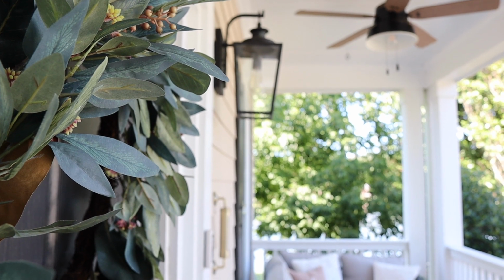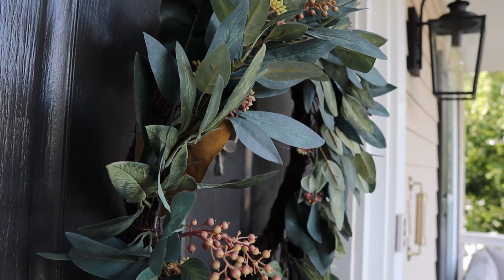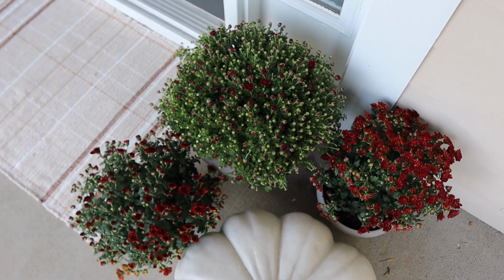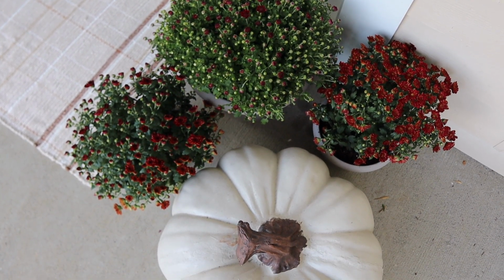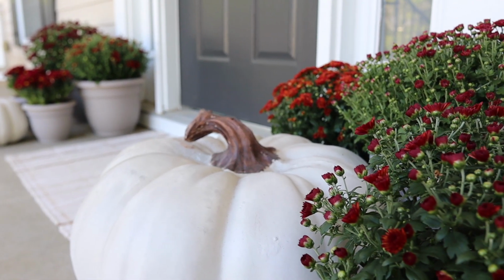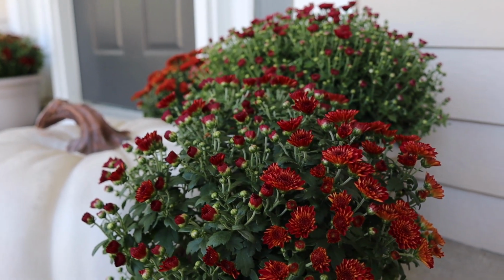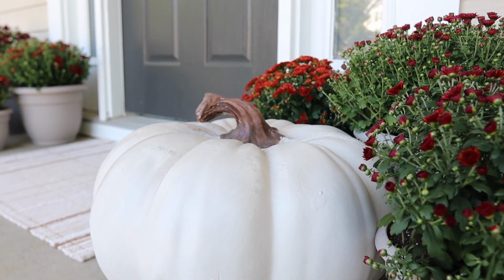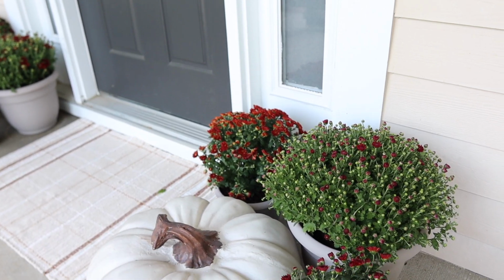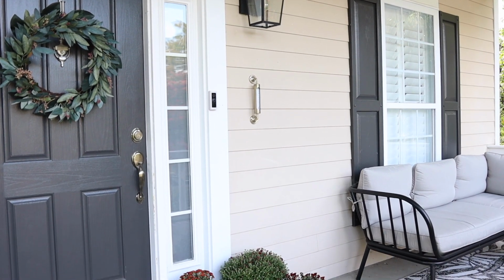I did decide to bring out one of the wreaths that I already had from years past from Target, and I'm using that on the front door in this kind of transitional summer to fall time period, and then I am planning to go with something definitely more fall here in the coming weeks. But this was something I already had, and like I mentioned, we were kind of just on a budget making this little transformation on the porch for the season and really trying to channel the fall colors, and I felt like that wreath went along with our mums.